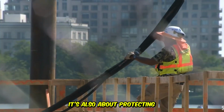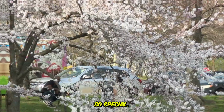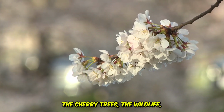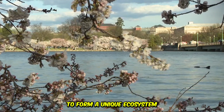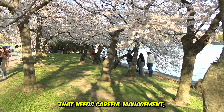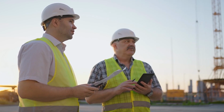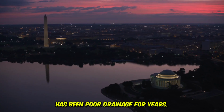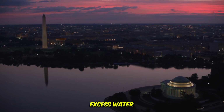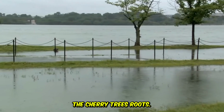It's also about protecting the delicate environment that makes the tidal basin so special. The cherry trees, the wildlife, the water, all of these elements come together to form a unique ecosystem that needs careful management, especially during a large-scale renovation like this. The biggest environmental issue facing the tidal basin has been poor drainage. For years, excess water has been flooding the walkways and damaging the cherry trees' roots.